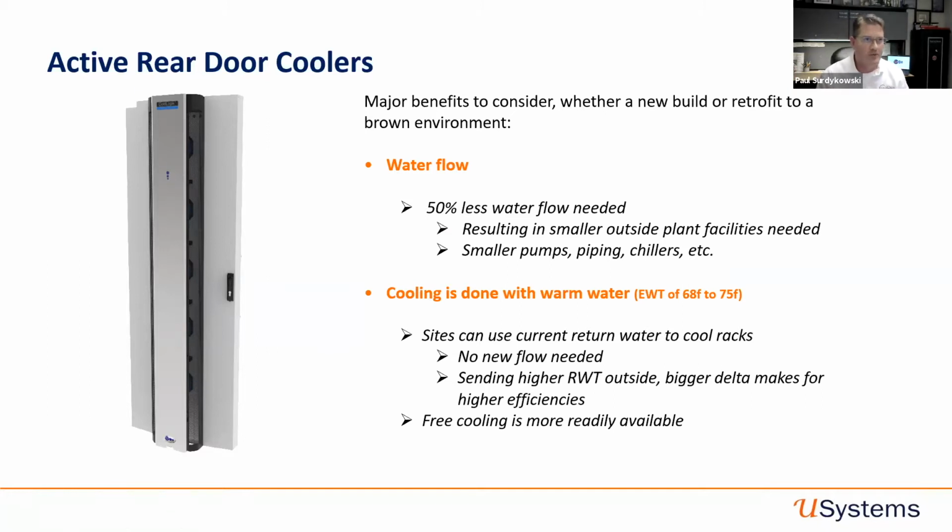The cooling with our cooler is also done with warm water, right? So no more days where you need to have 45, 55, even 60. We're looking at 68 to 75 degree entry water temperatures. So what that means is your site can actually use the return water in the environment to cool racks or rows. So no new flow needed.